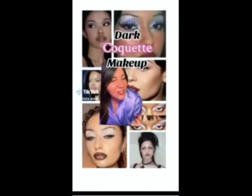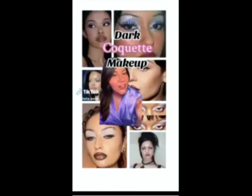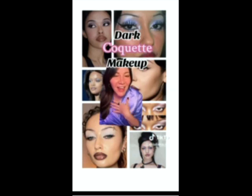So I think the internet is calling this dark coquette makeup, and I love coquette makeup, but I think this one resonates more with me because it looks more like chola makeup that I watched growing up in Mexico. So I really want to attempt it, and I will be using all new products.